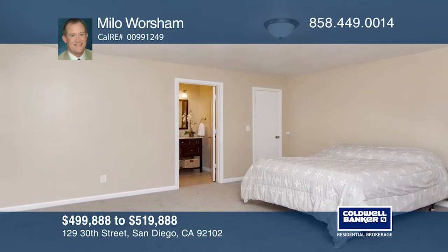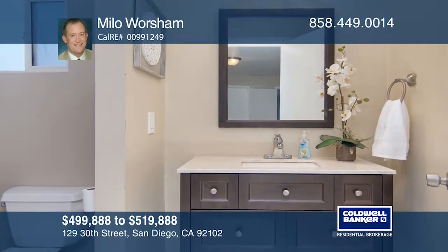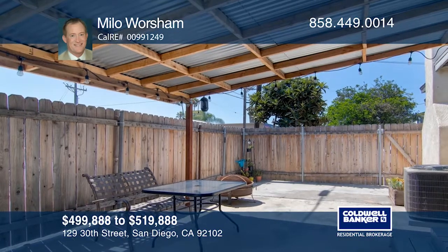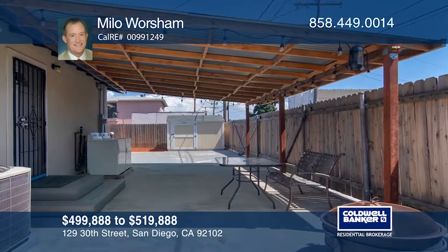Enjoy the fenced backyard that includes ideal space for pets as well as parking space for 2 cars. This home is centrally located and is minutes from Petco Park, South Park, the Gas Lamp District, and major freeways. Make it yours by calling Milo Warsham.